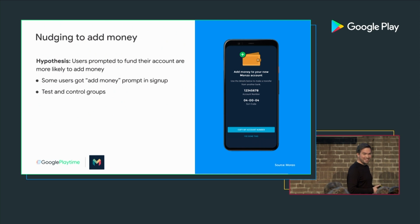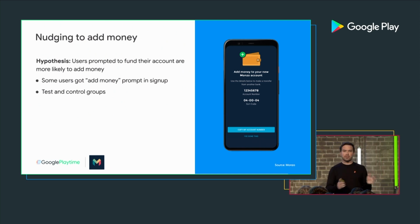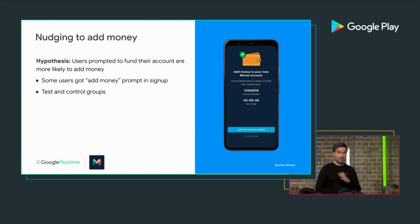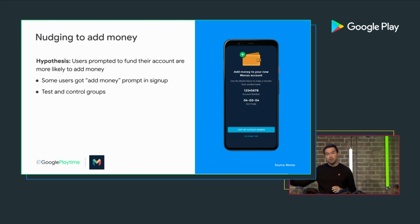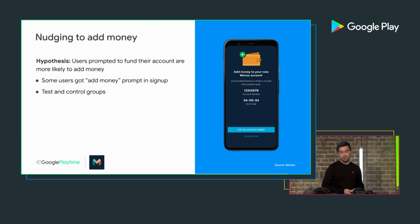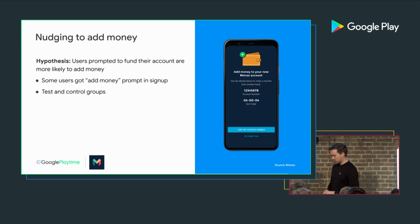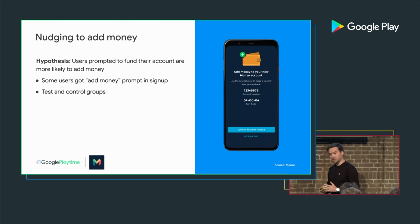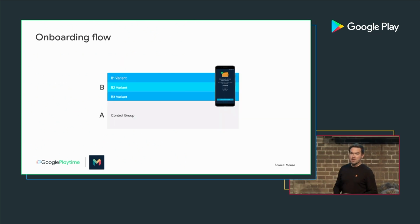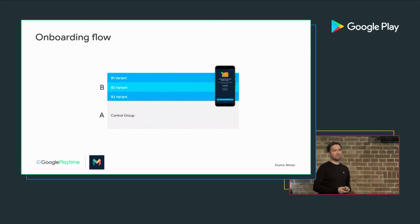So I want to share with you a very concrete example of something that happened. We had a bunch of different experiments running throughout the entire funnel. And then we wanted to launch a new test, specifically on nudging users to add money to their account. So this is the very end of the funnel. You already have a Monzo account. The next step is you need a balance to use it. So we introduced this new sign-up stage and asked customers to fund their account. This was all very kosher. We had a control group, a test group, and we were running.